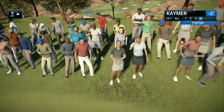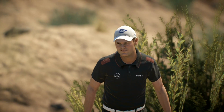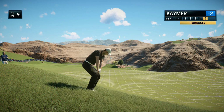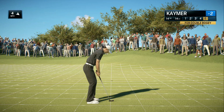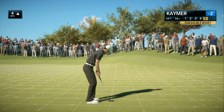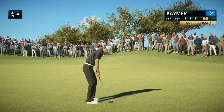Into the tall cabbage. That ball is swallowed up. Ball sitting down here in the rough. He's digging in. Frank, it's not about getting the ball close to the hole from that spot. Well, he had no chance to get it close. I thought he had very, very little chance of getting it on the green. So given that, that was a very good shot.